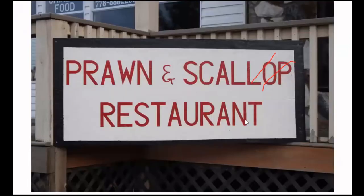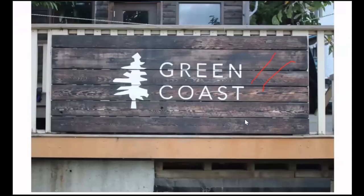And this one, there's a lot of seafood here, and the prawn and scallop restaurant. I don't believe we stopped in there. We just happened to be walking by and took a photo of it. And this was an environmentally friendly place, Green Coast, because the name goes with the preferred environment.